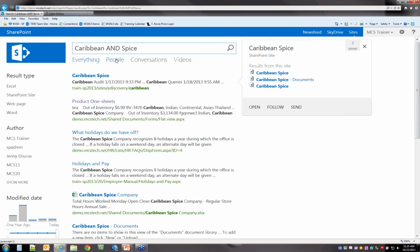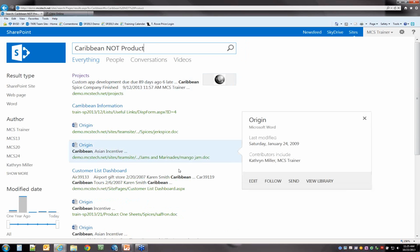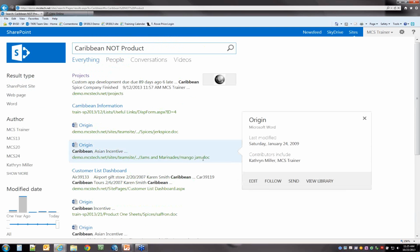Or let's say that I'm looking for something that has the word Caribbean, but not the word product. So again, it's going to find everything with Caribbean, but that doesn't have the word product. It came back with 149 items. So you can narrow down other ways too.